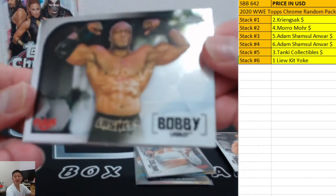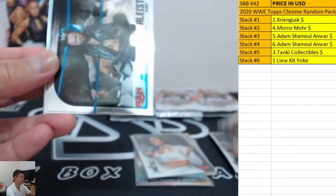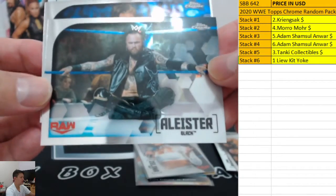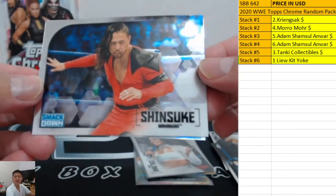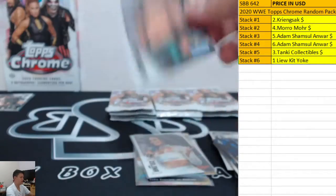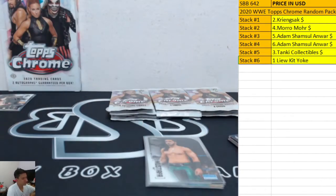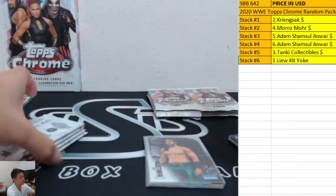Alright, we got it. Almighty Bobby Lashley from the Hurt Business. We got it. Aleister Black. Aleister Black. And what about a Shinsuke Nakamura? Shinsuke Nakamura. Refractor goes to Mustafa Ali. Alright, Mustafa Ali. So this one is stack number 3, Adam. And stack number 4 also belongs to Adam. So good luck, Adam.